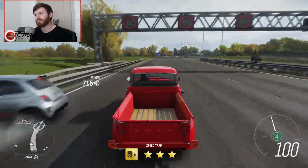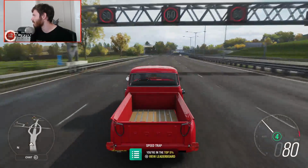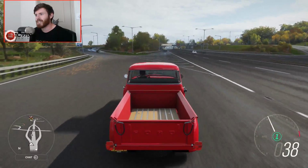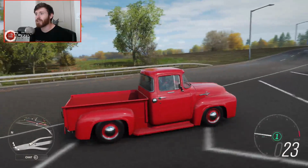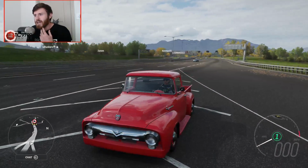185. So it almost did. We were almost there, but not quite. It put up a good fight, but still 5 miles an hour off of the stock Ford GT.